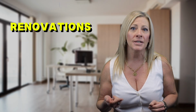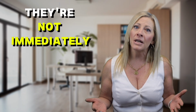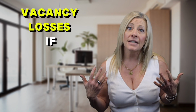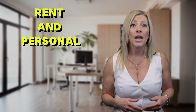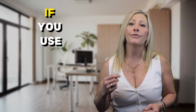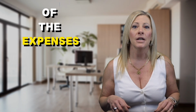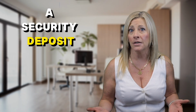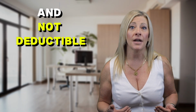Improvements and renovations. Major upgrades like adding a pool or remodeling a kitchen are not immediately deductible, but they can be depreciated over time. Vacancy losses. If your property sits empty, you can't deduct that lost rent. And personal use expenses. If you use your rental as a vacation home part of the year, you can only deduct a percentage of the expenses. Security deposits you haven't used. If you collect a security deposit but don't use it for repairs, it's not taxable and not deductible.